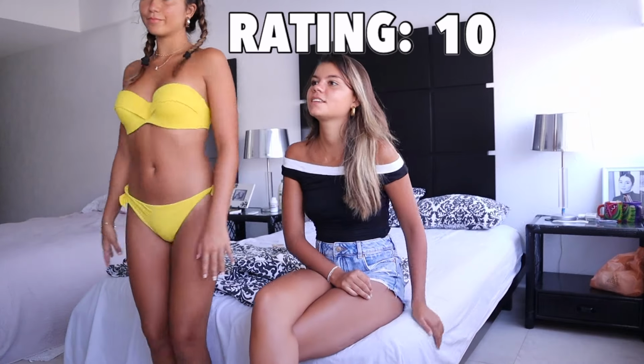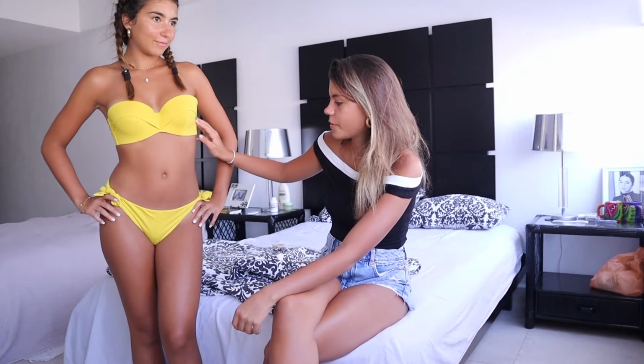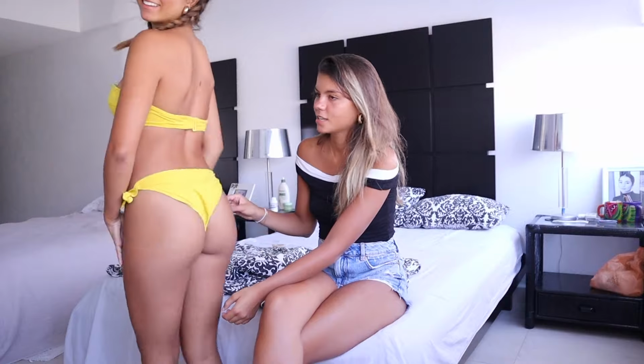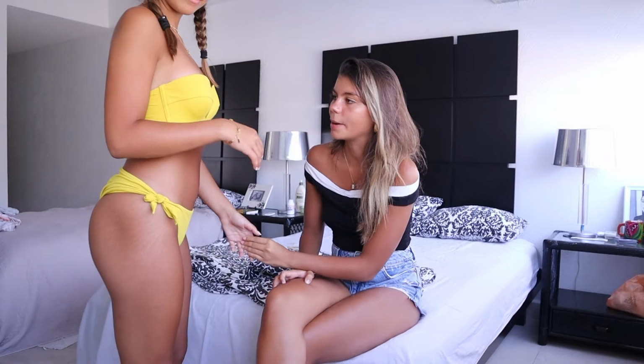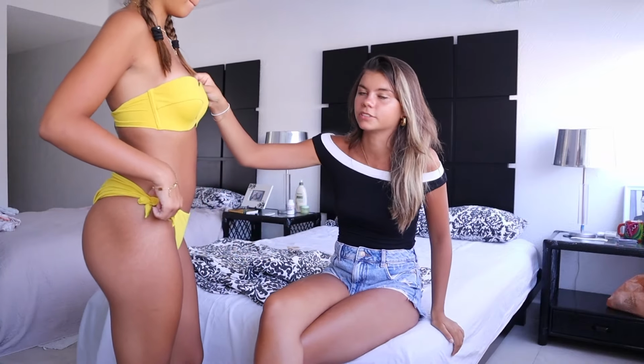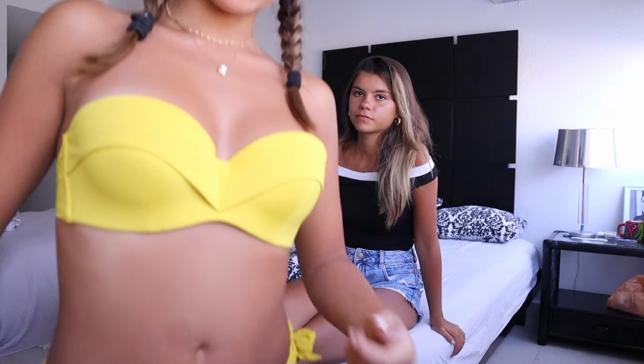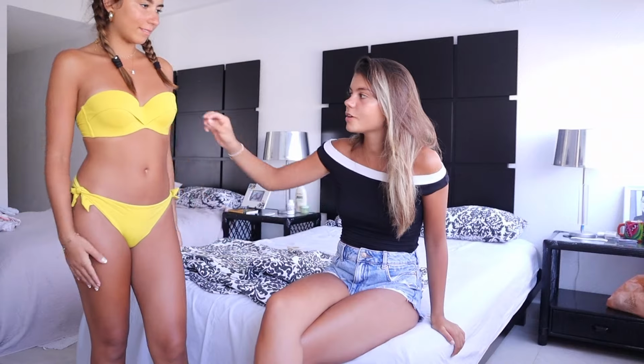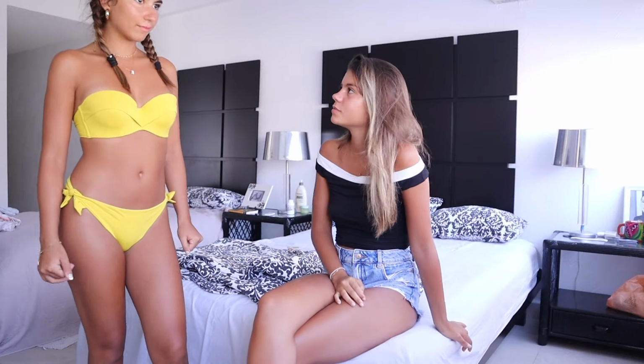Yeah, I rate this a 10 too. I love the shape. I love the color. 10. I love this one. The back is cute too, I think. Even the top, I love how it's strapless and it's like a hard material on the top actually. I don't know if you guys can tell. Oh yeah, it's not soft. It's a hard cover. I like it, and the color is bright. You can also add straps to this, but I prefer it without.